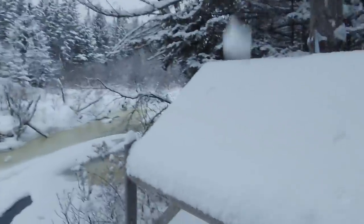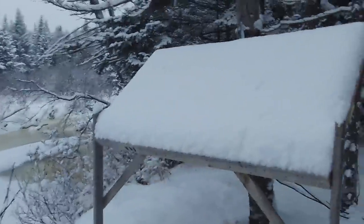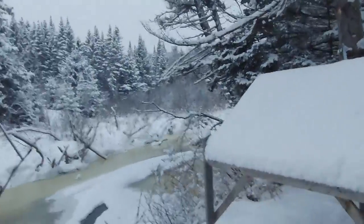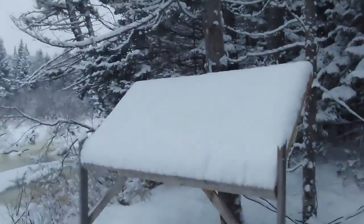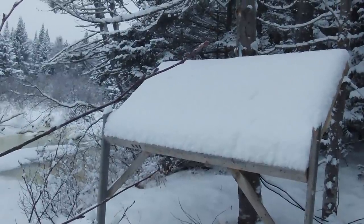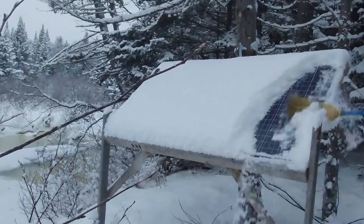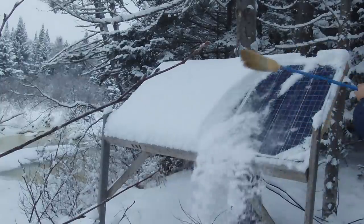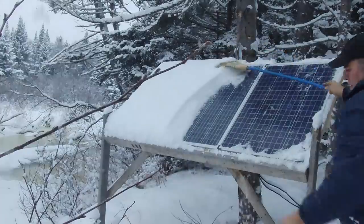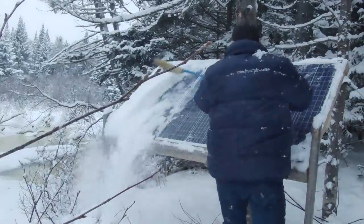Wow, yeah, they're pretty much covered, eh? Three panels: 100 watt, 100 watt, and 120 watt. Sorry for being so shaky. Clean these off here. Two of them are 100 and one of them is 120. And they work okay.